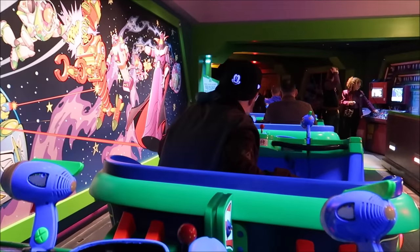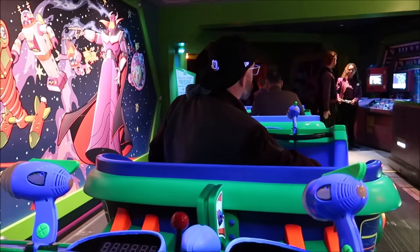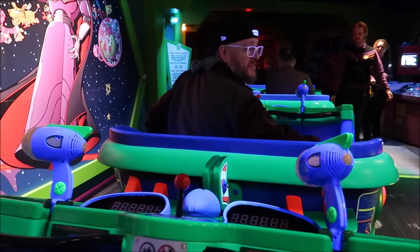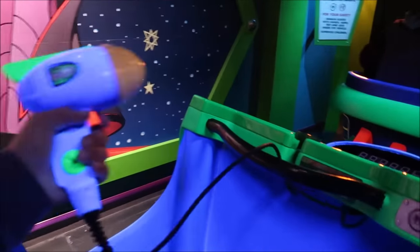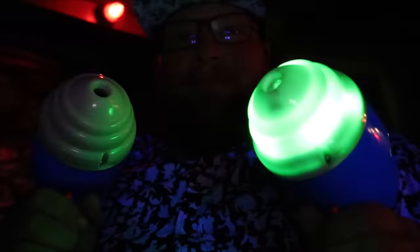This is a competition here, all right? Take a picture of your high score if you dare. Look at how cool these guns are. They actually come off. Oh.